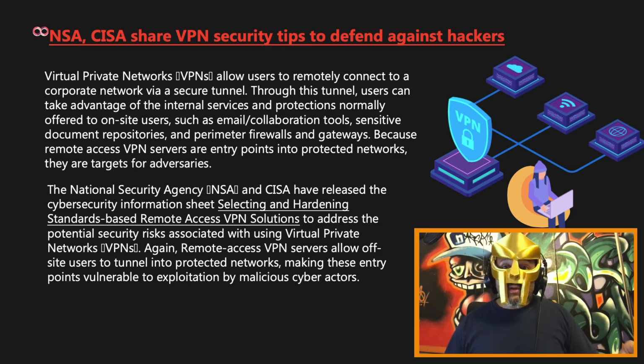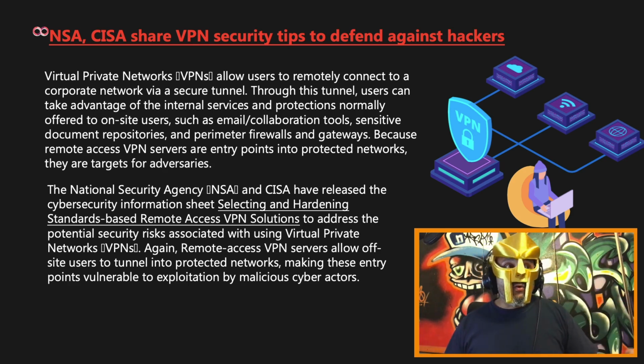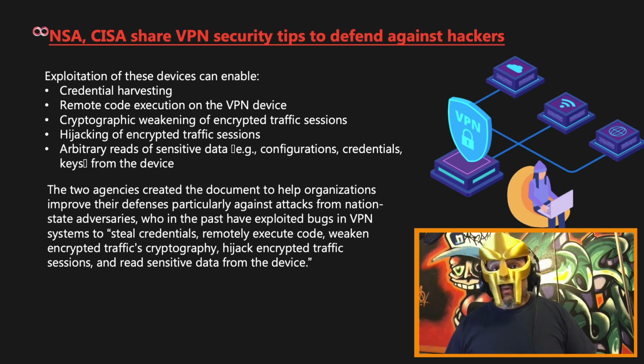Again, remote access VPN servers allow off-site users to tunnel into protected networks, making these entry points vulnerable to exploitation by malicious cyber actors. Exploitation of these devices can enable credential harvesting, remote code execution on the VPN device, cryptographic weakening of encrypted traffic sessions, hijacking of encrypted traffic sessions, and arbitrary reads of sensitive data like configurations and credential keys from the device. The two agencies created the document to help organizations improve their defenses, particularly against attacks from nation-state adversaries, who in the past have exploited bugs in VPN systems to steal credentials, remotely execute code, weaken encrypted traffic cryptography, hijack encrypted traffic sessions, and read sensitive data from the device.